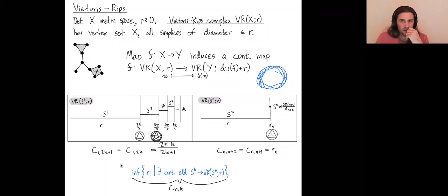Other questions? Okay, so what comes next, I'm just going to give some high-level ideas regarding proofs, but not go through the proofs. I just want to give the main points.